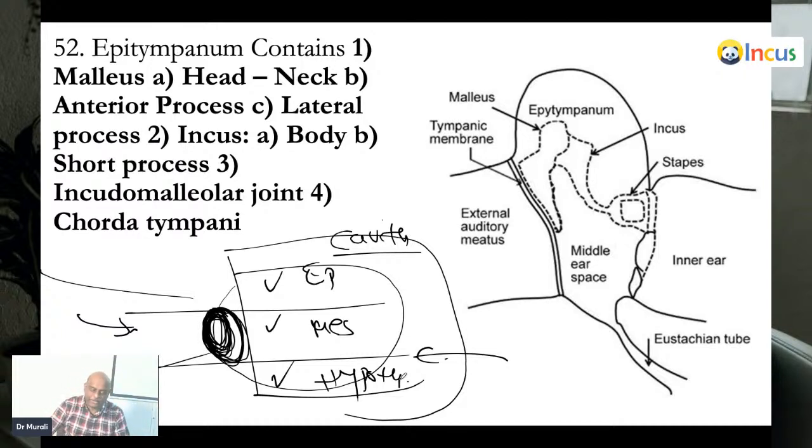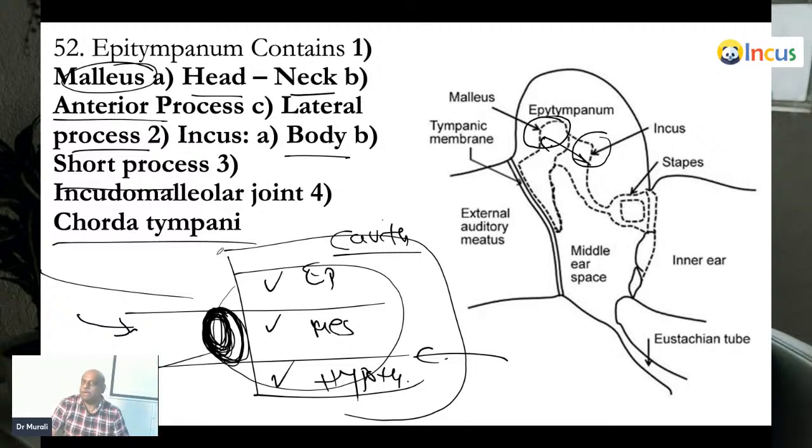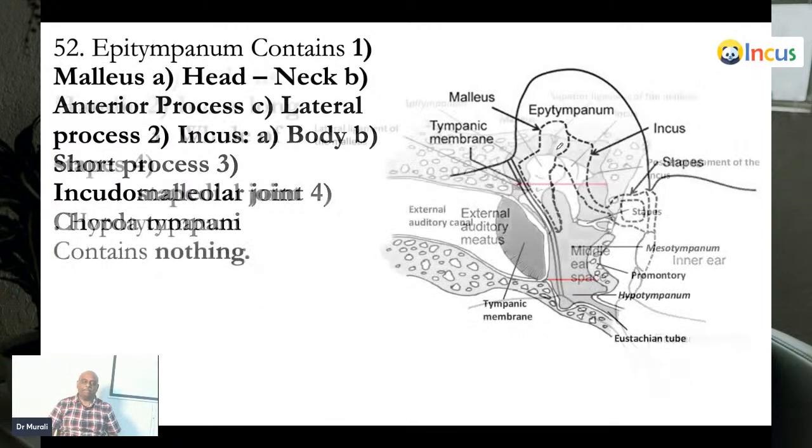The epitympanum contains the malleus. The malleus has a head and a neck. The neck has an anterior process and a lateral process. Then the incus is also in the epitympanum. It has a body and a short process. Then between the incus and malleus, there is the incudomalleolar joint and also the chorda tympani, the branch of the facial nerve which carries our taste. That also passes through the epitympanum, is what you need to remember.